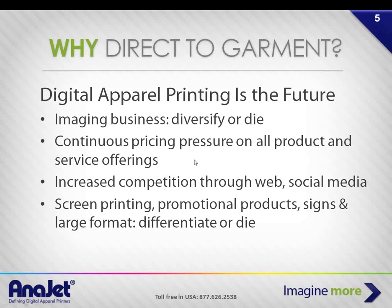Why do we believe in direct-to-garment? We believe that digital apparel printing is the future. With any imaging business, this could be garment decoration, could be awards and engraving, could be an implant facility that's doing offset printing. There are many different imaging businesses out there, and there has been a consolidation in the last few years of about 10%. So the recession has actually forced almost 10% of printing companies to close down.